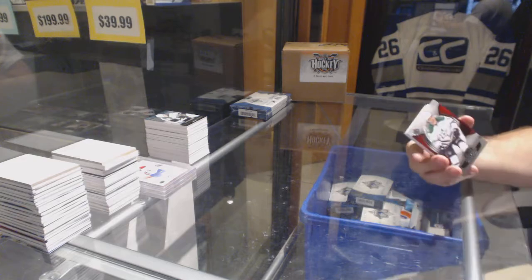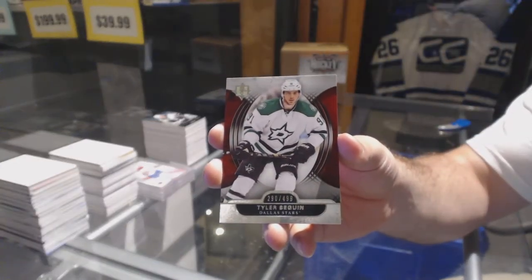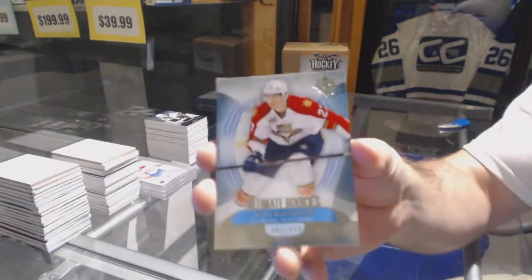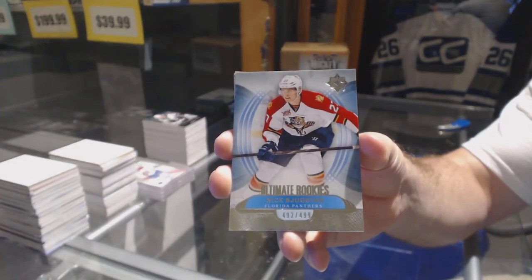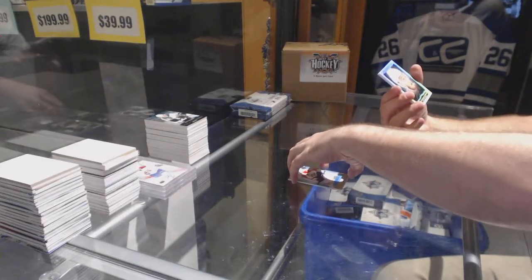Help him out. We've got for the Dallas Stars 4-9, Tyler Seguin. For the Florida Panthers, Nick Bjugstad. Nick Bjugstad. We've got, well, that's a nice rare one.